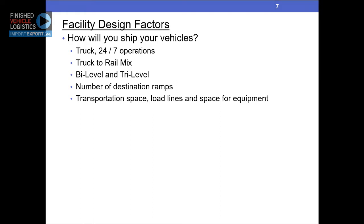For transportation space, you want to think about how much room the truck carriers are going to need as a turning radius. Port property costs money. All property costs money. But not getting your cars to the marketplace costs you more money. So you've got to make it work for everybody. That means your truck carriers need enough room to move their equipment in, turn it, and stage it.